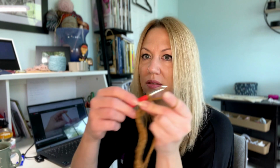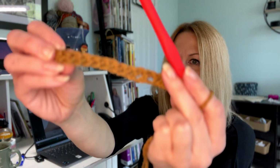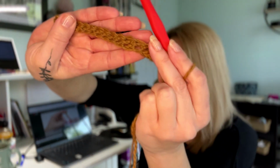All right, so when I get to here and I have two loops and I need to pull it through both, I'm having a hard time getting the hook to go through the first loop without snagging it. Okay, but we made it. It looked a lot better at the beginning of the row. Seems to have gotten looser toward the end.